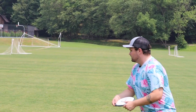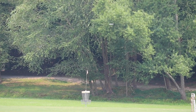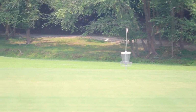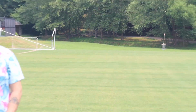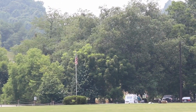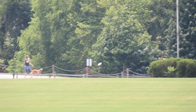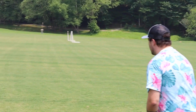Coming in at number 1 is the Latitude 64 Claymore. The reason we recommend this one so heavily is that I think personally it's the most accurate and best flight on a 5.5 -1.1 disc, and incredible plastic from Latitude 64, but it is not talked about nearly as much as almost any other 5.5 -1.1 or straight flying mid-range.